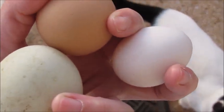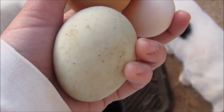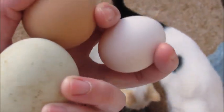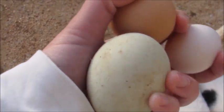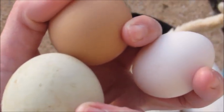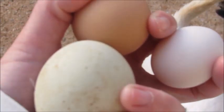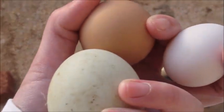And then a bantam silky egg. I really can't compare the sizes very well, because I'm squishing them up in my hand, but hopefully you can see. If you haven't seen this before, a duck egg is quite a bit larger than the chicken egg. And then the bantam egg is like half the size of a regular chicken egg. Well, a little bit bigger than half.